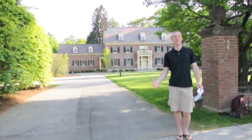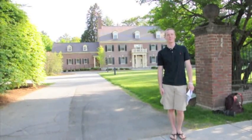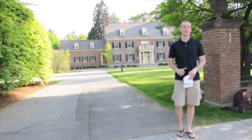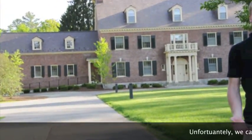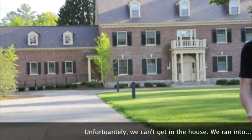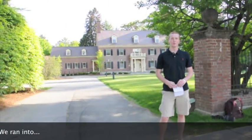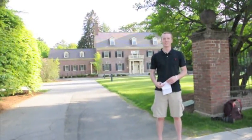So here we are, finally at the current President's House on 1 Tuck Drive. We're actually on Webster Ave, and behind me you can see this colonial revival with Georgian red brick house. Unfortunately, we can't get inside. We ran into a lot of red tape when we approached the President's office, so we're going to have to do all of our discussions today from a distance. And now it's story time with Benjamin Morse.